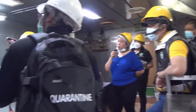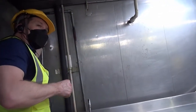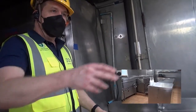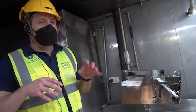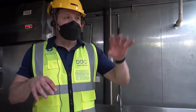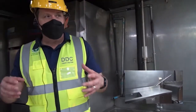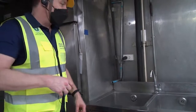What else are they not maintaining? So this is kind of an indicator of overall management practices, so you can bring that to their attention as well. You see there's a few flies coming around here. Again, I would imagine they are very attracted to some of the other debris we saw in the other areas, which kind of reinforces the need for proper cleaning and sanitization programs.